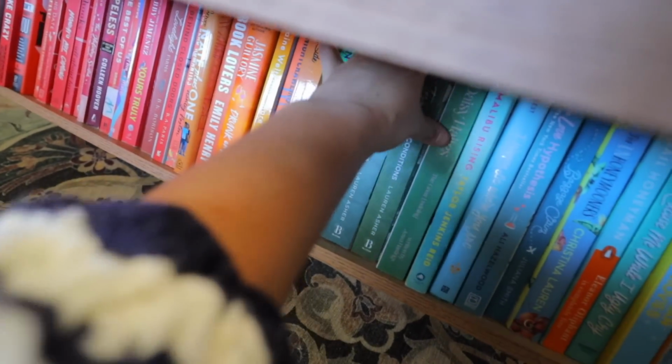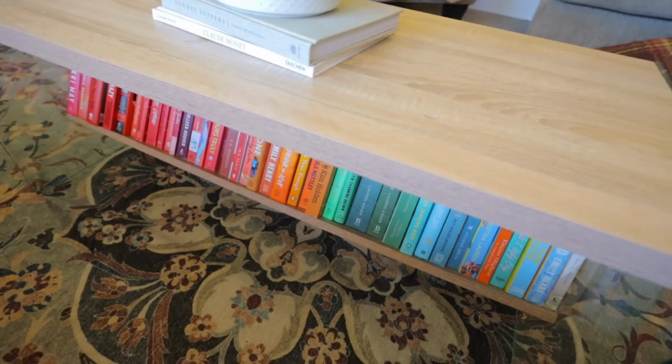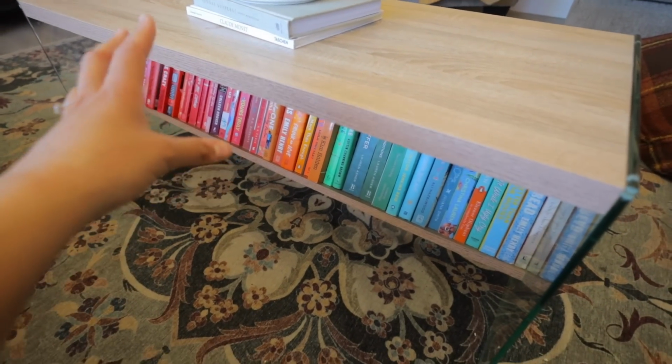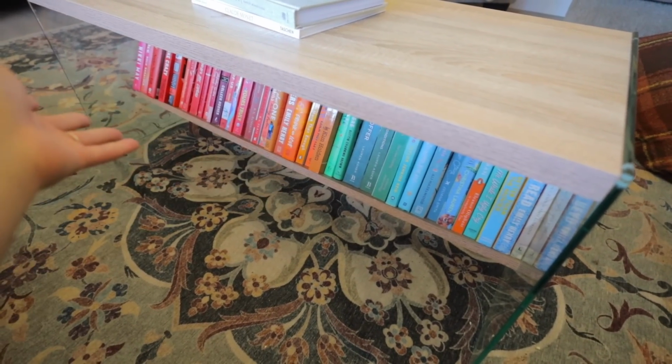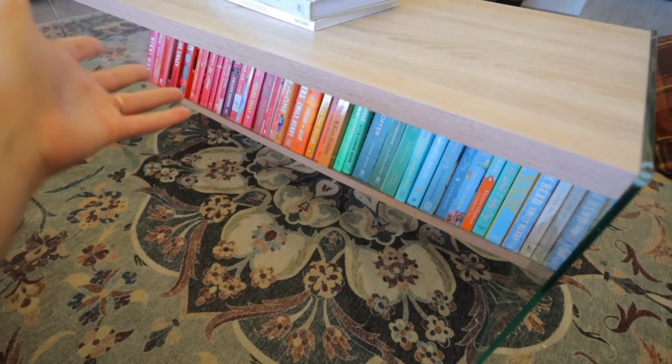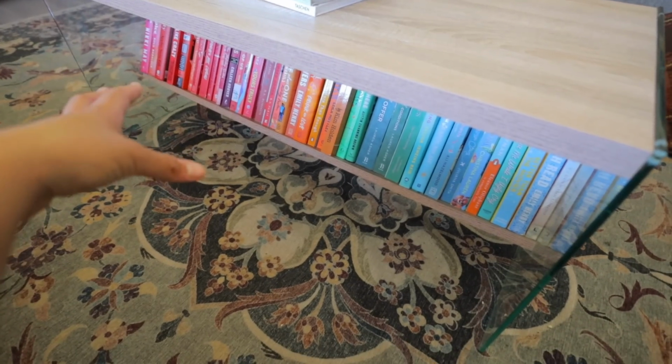But again, these are all finished books and I keep them here because whenever friends come over, they're always like, what books can I borrow? And I'm like, literally right in front of you. Any of those books, you can take all of them because I've read every single one. And I think it's just nice to have it here.